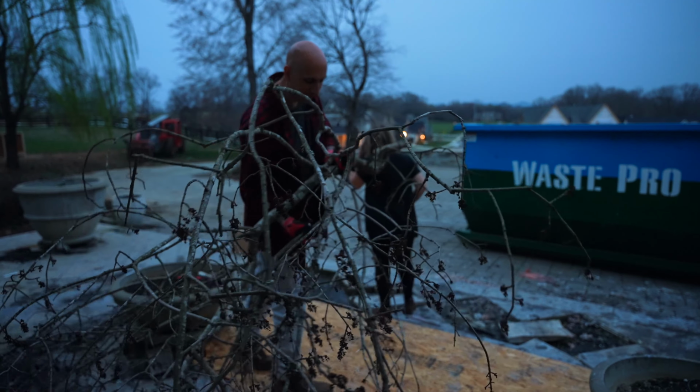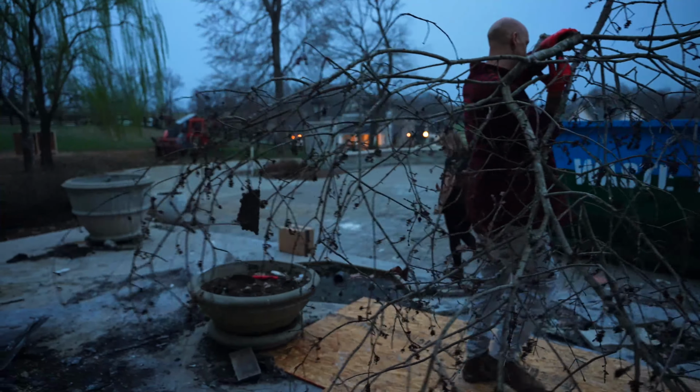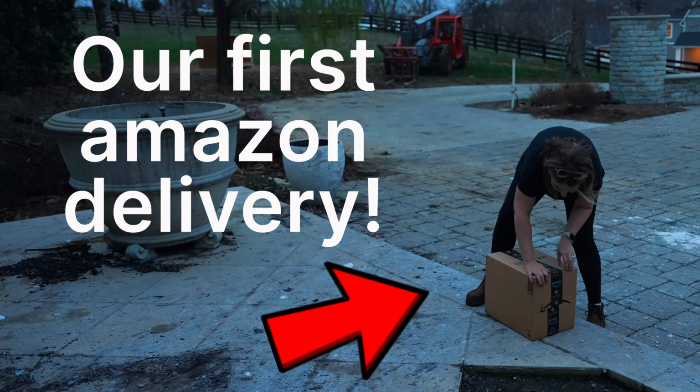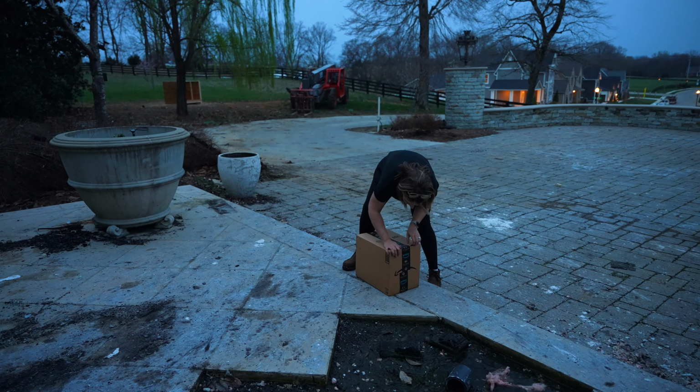Our very first Amazon box. They found us. What's in it? I don't know. We got our first Amazon package. That might not seem like a big deal, except the address of the house changed because they built a new neighborhood out front and all the streets changed, all the numbers changed, and I still have no mail. Getting an Amazon package felt like a win.